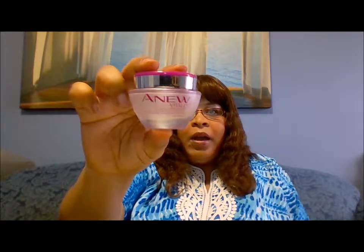So then in the daytime, I've got my Anew Vital. I love, love, love it. It has SPF 25 in there to protect me during the daytime. Even in the winter, even when it's overcast, there are still UV rays that come through, so it is important to wear an SPF of some kind. And then at night, I wear the Anew Genics, one of my favorite products, very effective.